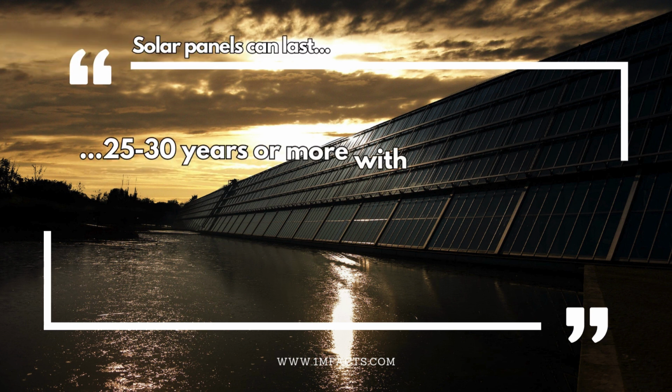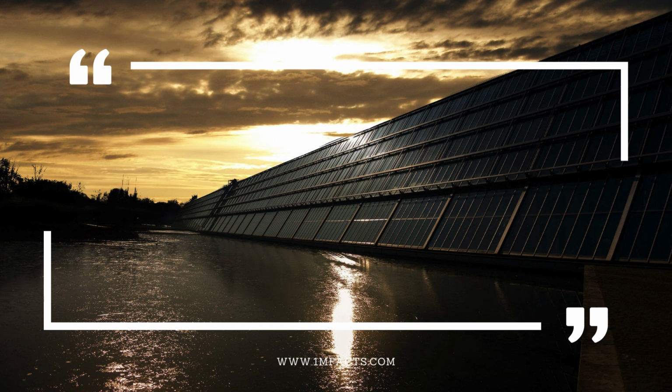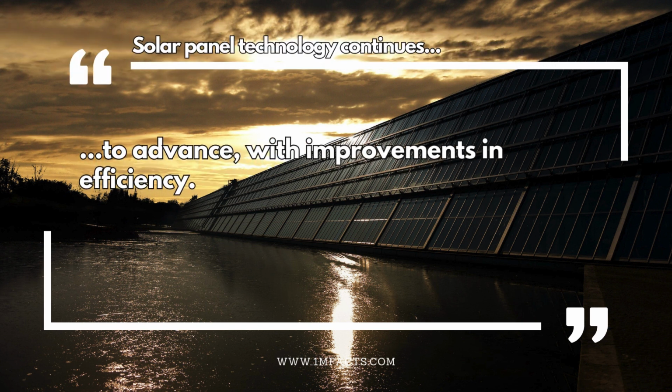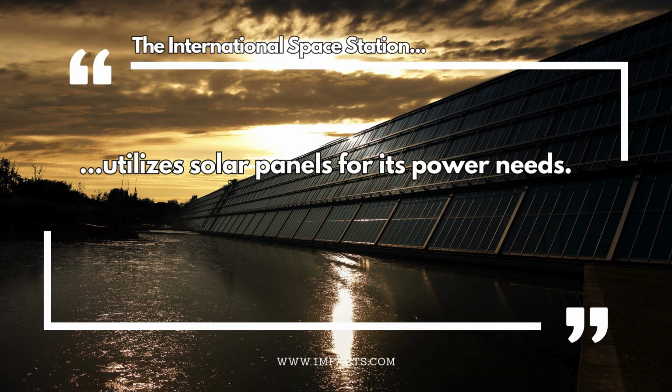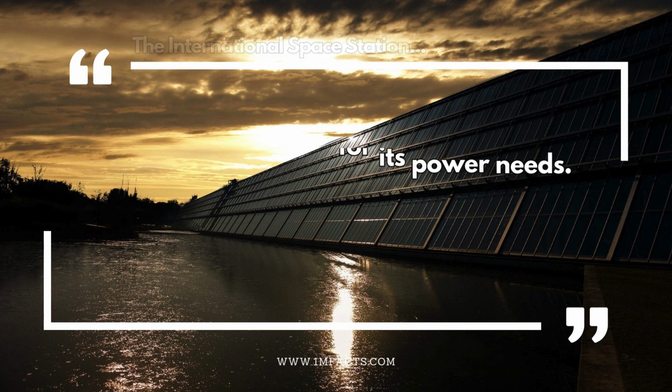Solar panels can last 25 to 30 years or more with proper maintenance. Solar panel technology continues to advance, with improvements in efficiency. The International Space Station utilizes solar panels for its power needs.